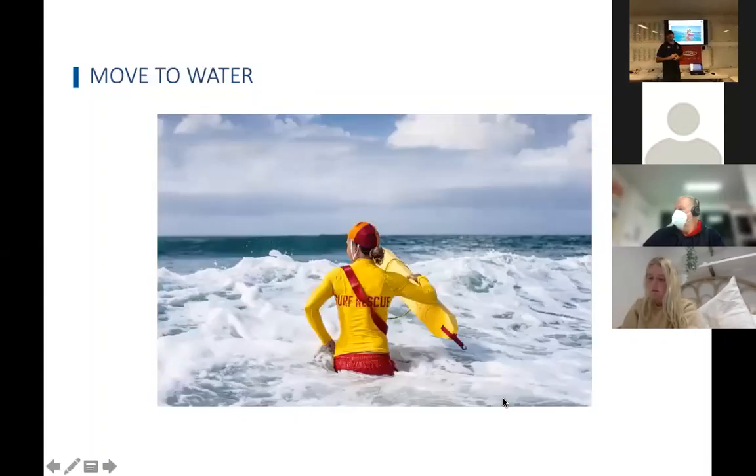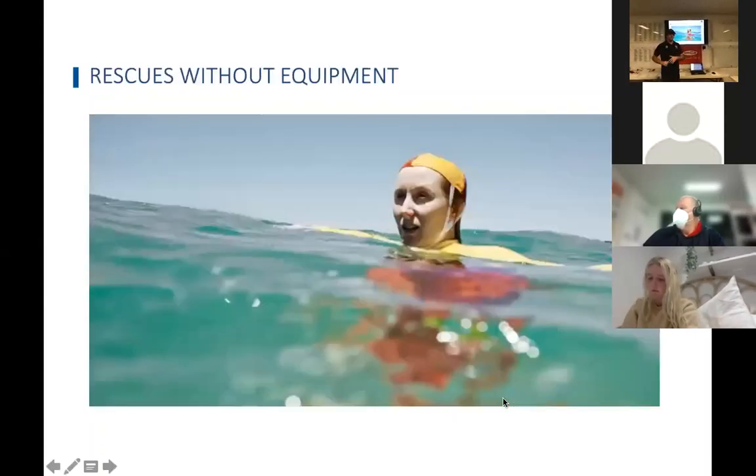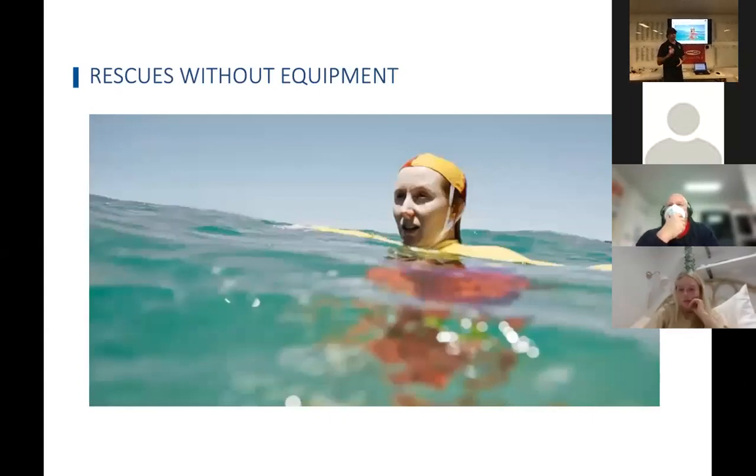It is possible to do some rescues without equipment, wrist tows and hip carries and things, but they're a lot more risky. It's the sort of thing you only do if you really have to and you're a strong swimmer. But we mention them because that's all part of the course content. We won't worry too much about them for now.